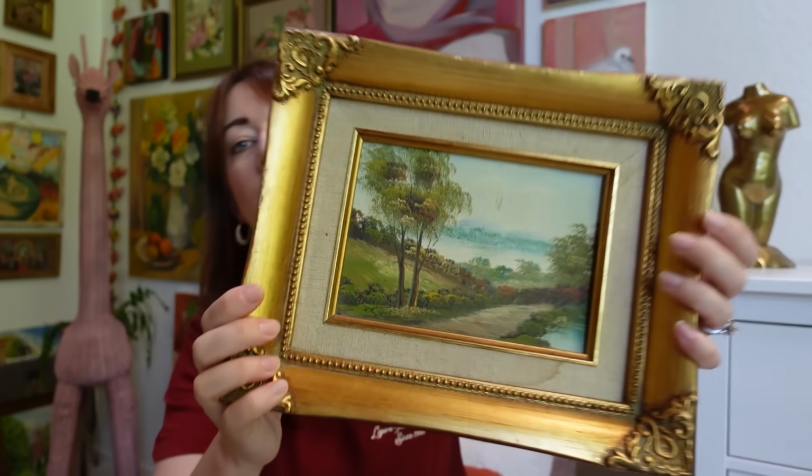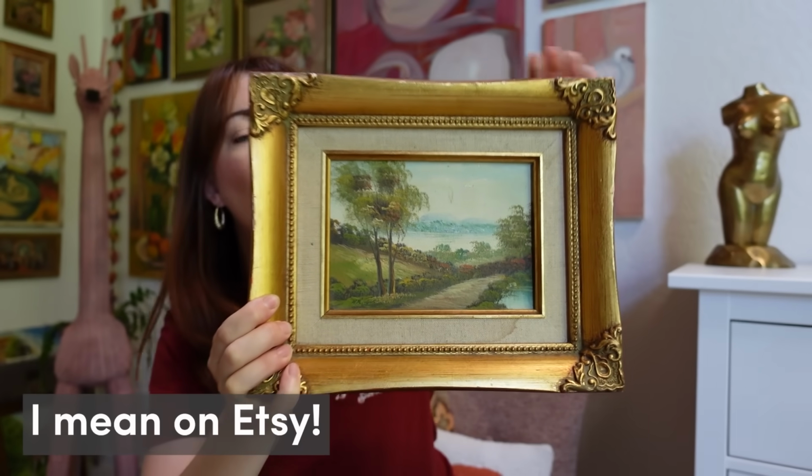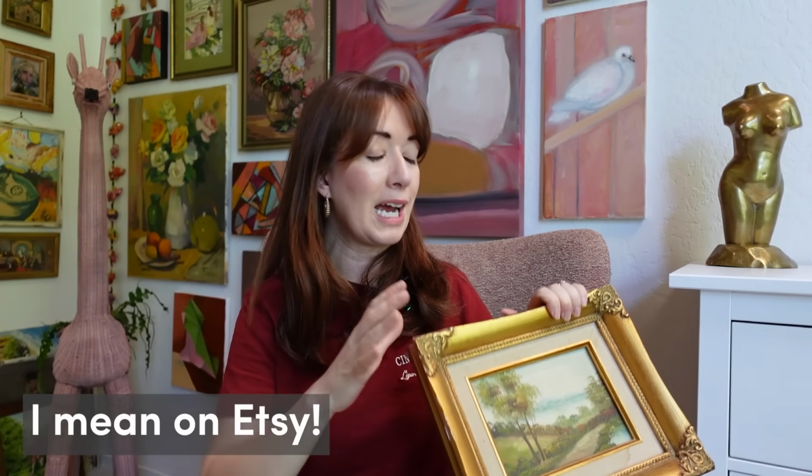And then this one is also coming to my booth, and I grabbed this so fast today when I heard the cart go by. I am extremely attuned to rolling restocking racks at thrift stores. So as soon as I hear that noise, I'm like, where are they? Where are they going? And so I heard them, and then I saw this, and I was like, oh yeah, this is coming home. So this will be available on Etsy.